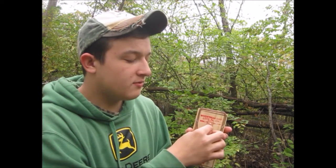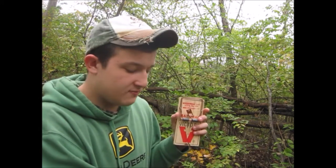It cannot pull the acorn off, or excuse me, the peanut off, without triggering the trap, unlike the Tomcat. The Tomcat doesn't have this cool little lip. It will not hold a peanut. The only thing you can do is put peanut butter on it. And so it is not a trap I would recommend.